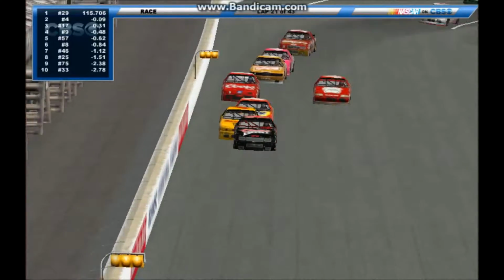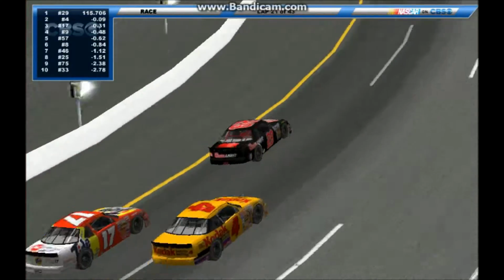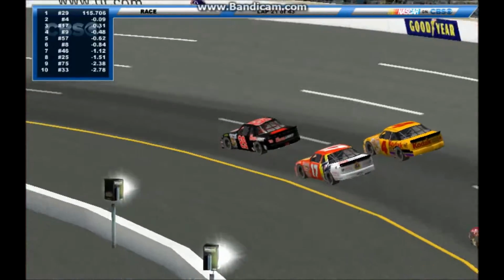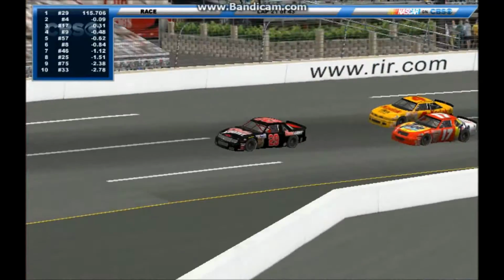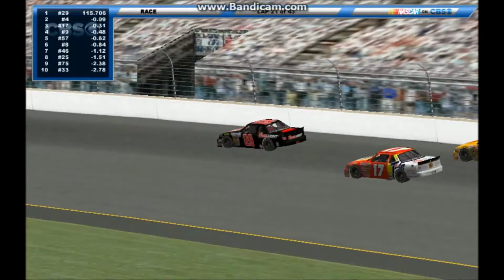You may hear a peal of thunder or two. Like I said at the top of the show, it's storming. And here comes Waltrip on the inside for second. That's going to allow Ruttman to pull away. He definitely wants to see them keep doing that.